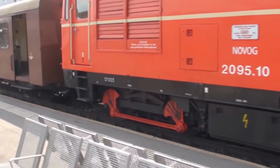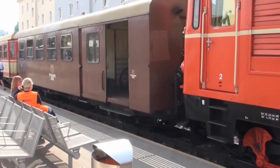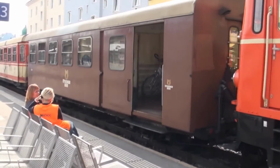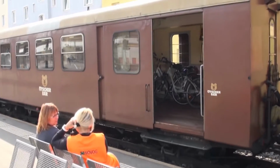We are pulled today by a diesel locomotive of the Mariazellerbahn. You have the bicycle car, it's called Ötscherbär. Ötscher means like father in that area.